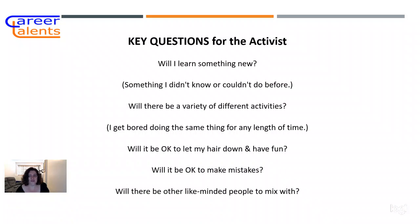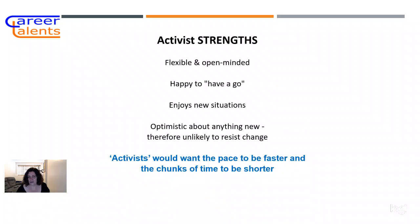Like-minded people to mix with, socialise and bounce off is good for you. Okay. Your strengths is you're quite flexible, progressive, open-minded. You're happy to give it a go because it all comes back to that experience helps me to learn, kind of thought. You enjoy new situations. It doesn't scare you. Again, it's new experiences. You're optimistic about anything new and unlikely to resist change because it just doesn't scare you at all.